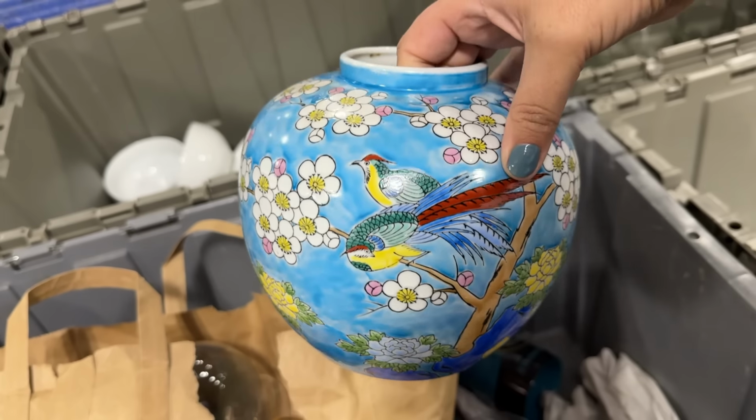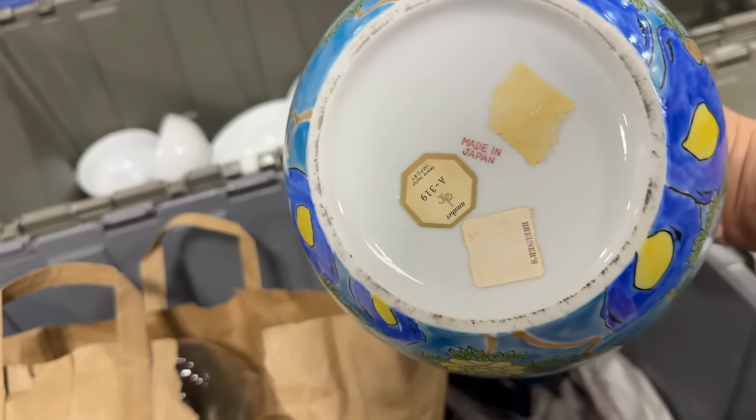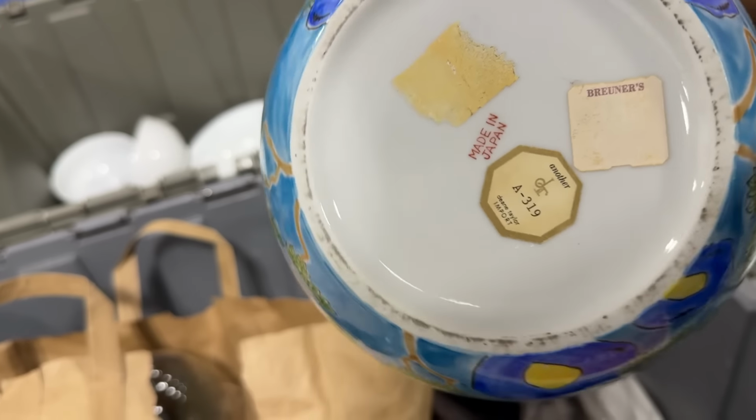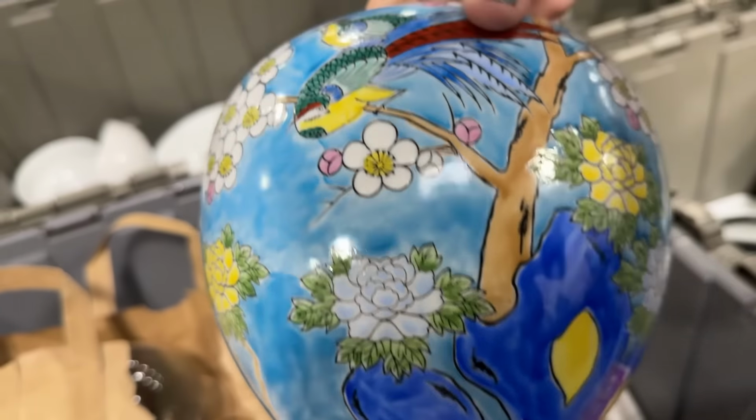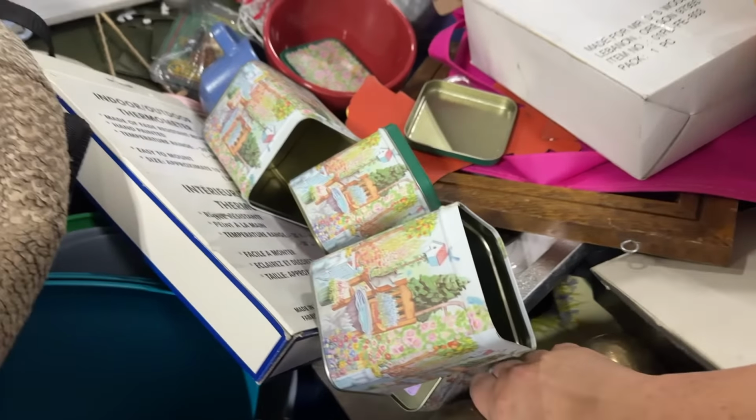Don't forget to do the sniff test. It's never fun, and I always do the stain test first and look over the item completely. But the last thing you want to do is get this stuff in your car and realize that it smells.